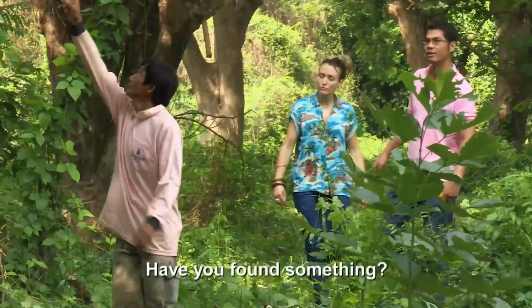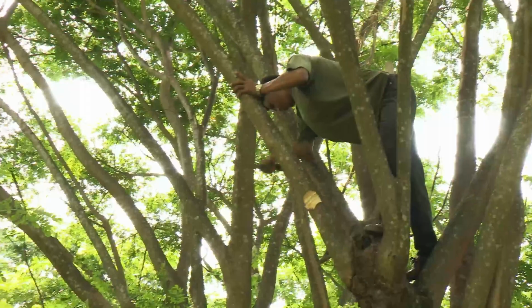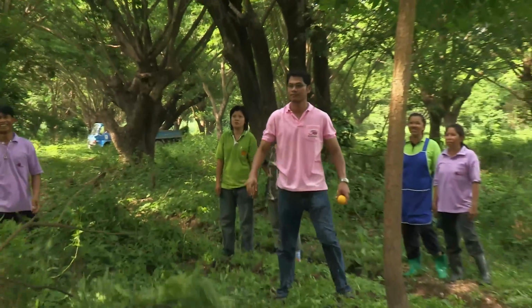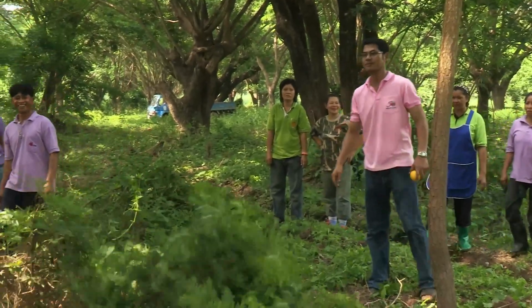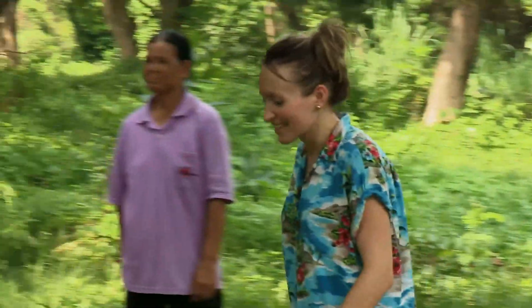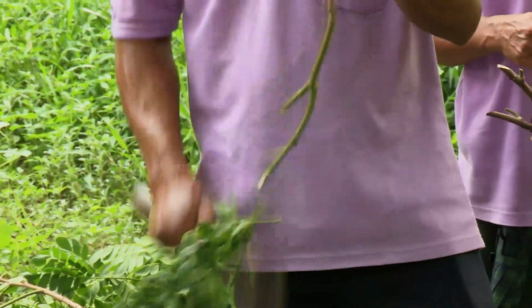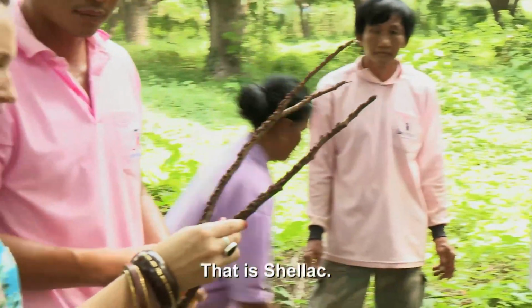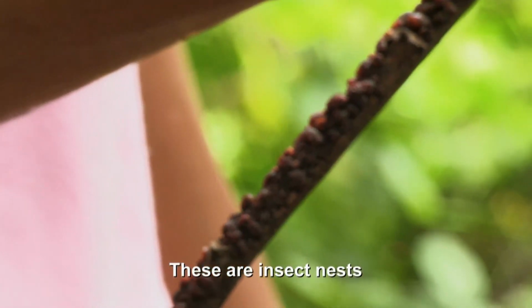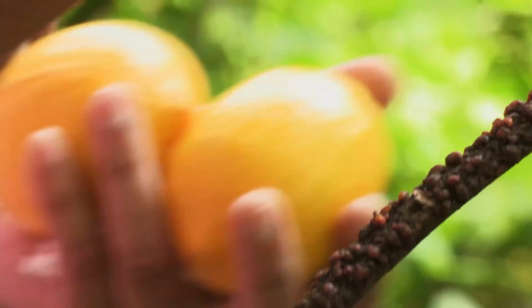Looking. Ah, he's got one. Whoa. Okay. You're very brave. You just stood there. Don't worry, I just saw it coming. I thought I'd better run. This is shellac. And what is on here? What are these knobbly bits? It's the insect nests.